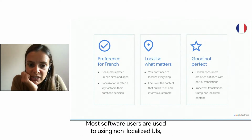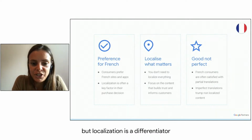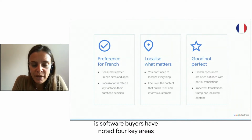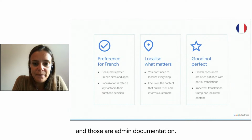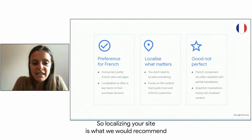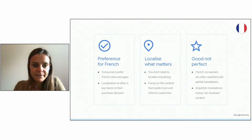Most software users are used to using non-localized UIs, but localization is a differentiator in the purchase process. And what we've seen is software buyers have noted 4 key areas they look to be localized when deciding on what tech to buy. And those are admin, documentation, support, business practices, and UI. So localizing your site is what we would recommend for your software companies.